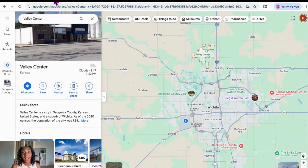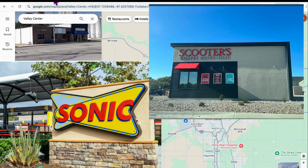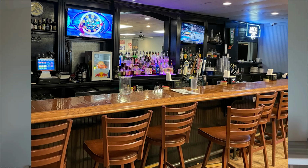What does Valley Center have as far as food? They've got a couple fast food options. You've got Pizza Hut, Sonic, and a coffee shop called Scooters that's pretty popular around the area. Valley Center also has some local food favorites like the Hive Bar and Grill and Big Larry's Burgers. Let's head to the map.